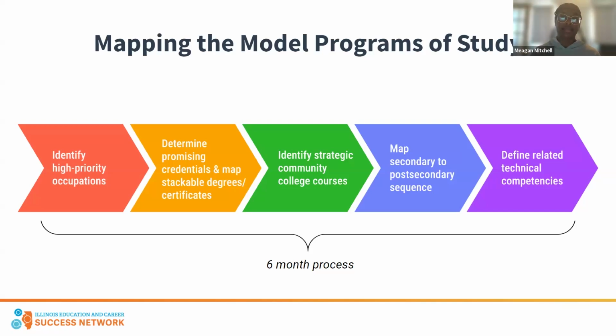That process includes identifying high priority occupations. That's really thinking about the labor market data, either within the state or even within that particular region or area in which your school district lies. Then once you identify those particular occupations that are going to provide students with a living wage, the next piece is to think about the credentials or certificates or degrees that are going to help students obtain that particular job.